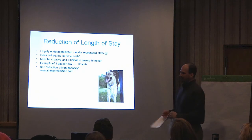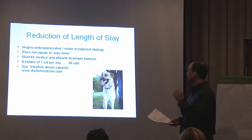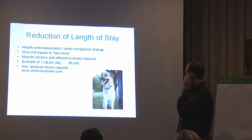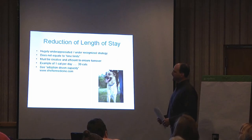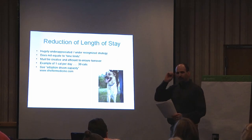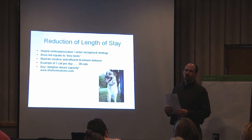Reduction of length of stay. A lot easier said than done. It's usually an underappreciated and underrecognized strategy. But right there for stress, let's get them in and out as quickly as we can, and they're going to be healthier and happier. Over time, it can affect the dogs and cats just being in there. Even though they're transitioning in there, things are going okay, but that's not their ideal situation.